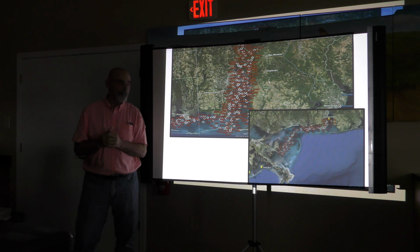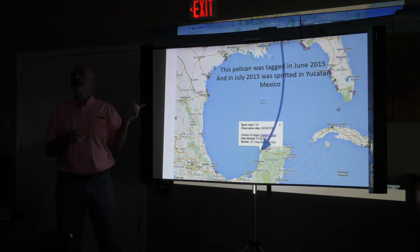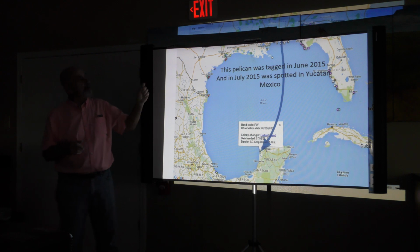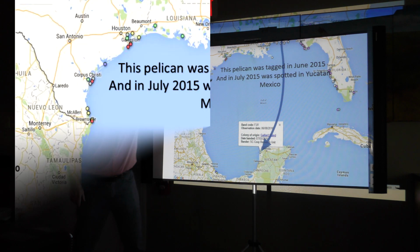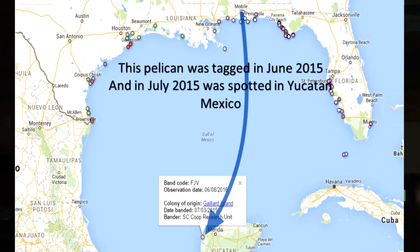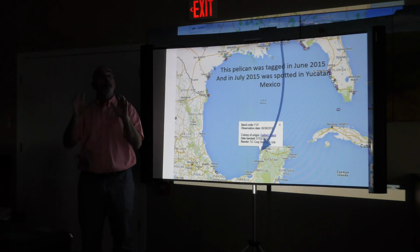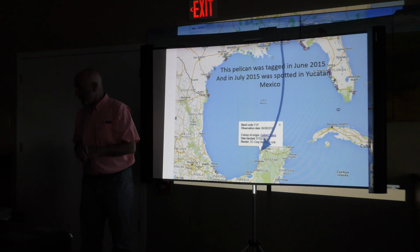Next slide, please. Well, here's a bird that one of our graduate students tagged. We tagged that bird in June, and look, in July, they picked him up with a tracker down in Mexico. So, long distance flight is nothing for these birds, but brown pelicans do not migrate.